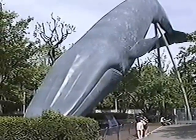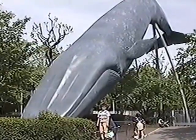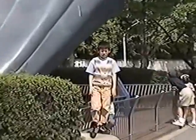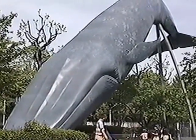Well, folks, I want to see if you guys remember this. This is the well that Donna and I took the pictures of last year. And now here's some actual footage with a little kid. We're in front of the National Science Museum. This is part of Ueno Park. Oh, yeah.